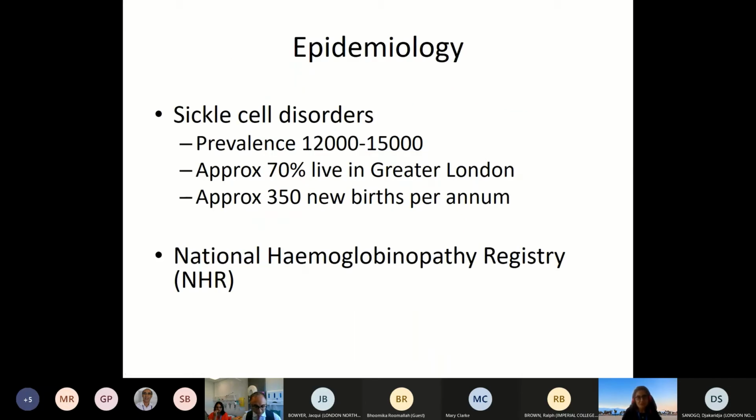So the prevalence in the UK is about 12,000 to 15,000, and about 70% of patients with sickle cell disorders live in Greater London. And there are about 350 new births per annum, and we try and capture all of this on the National Haemoglobinopathy Registry.